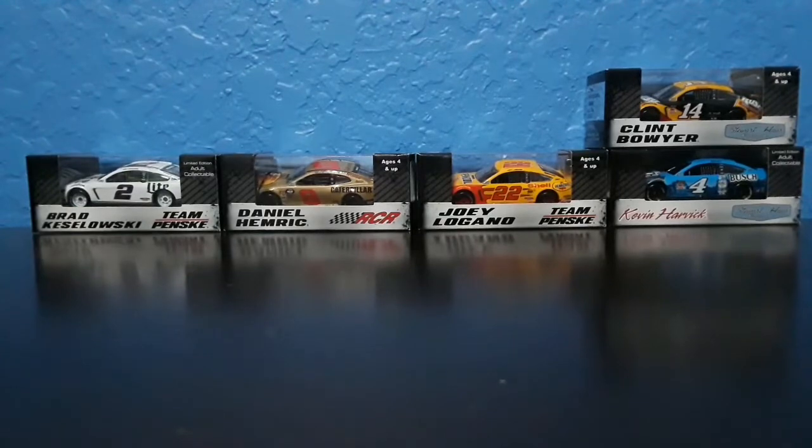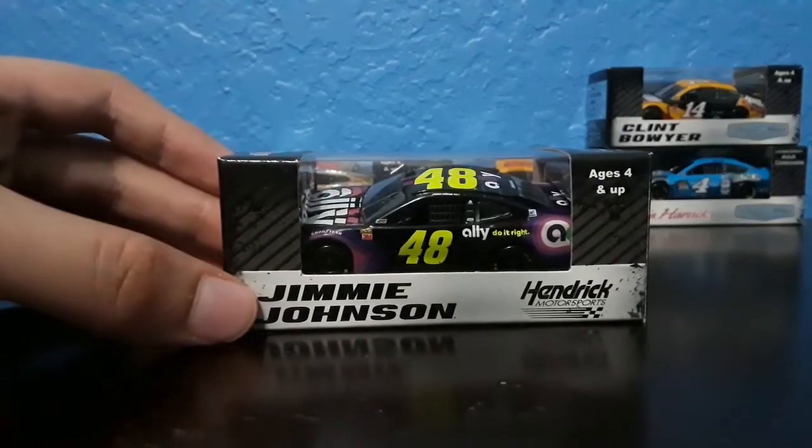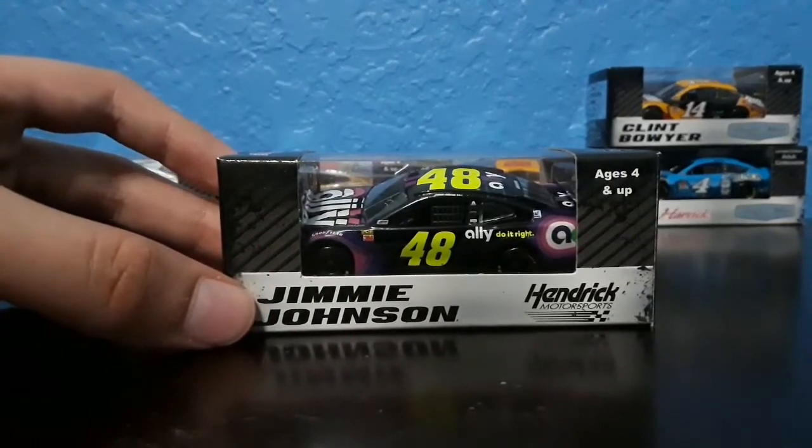And now the second to last 2019 diecast that I've gotten is the Jimmy Johnson Ally Financial 48 Chevrolet CL1.